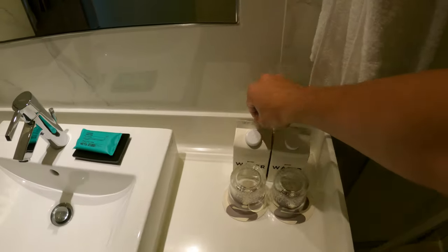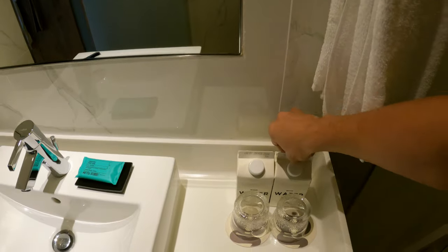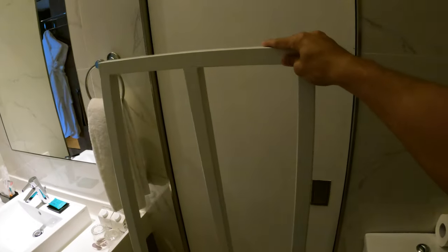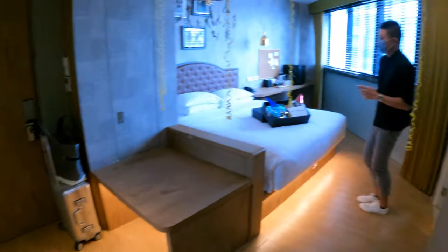Drinking water is packed like this. I was told that this is environmentally friendly packaging. And then the hair dryer. I'm going to show you tomorrow how the hair dryer looks. And yeah, the place for you to hang your laundry, and I'm not sure what this is. It cannot be opened. So let's go to the shower room.